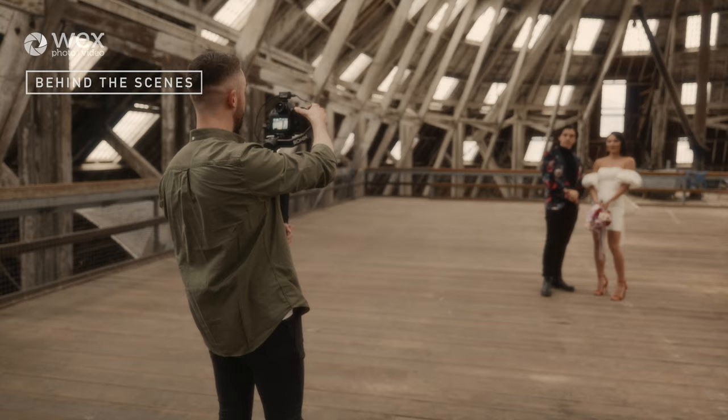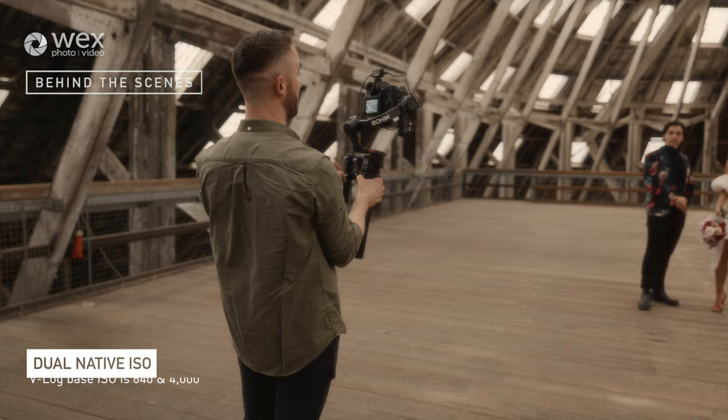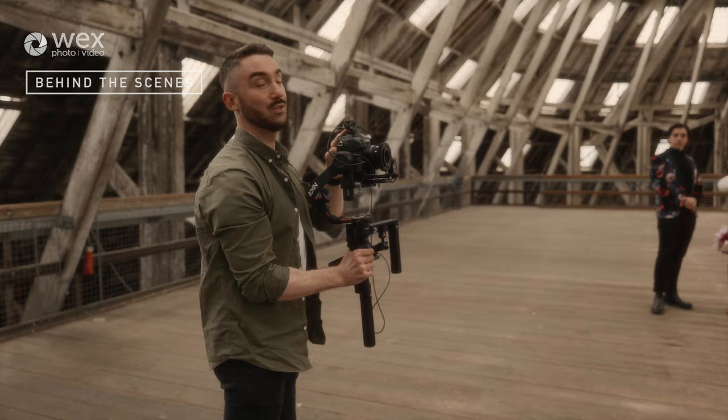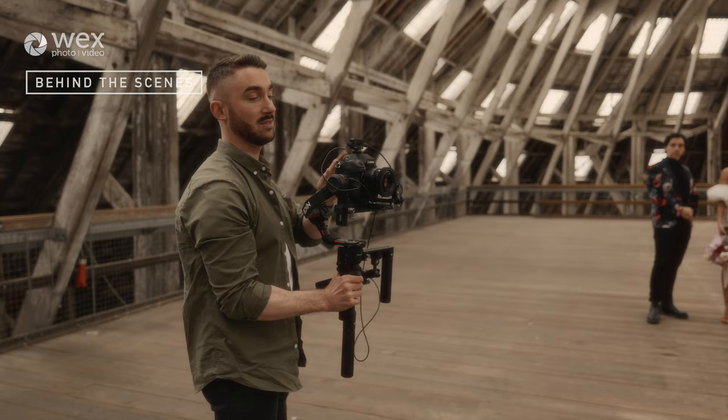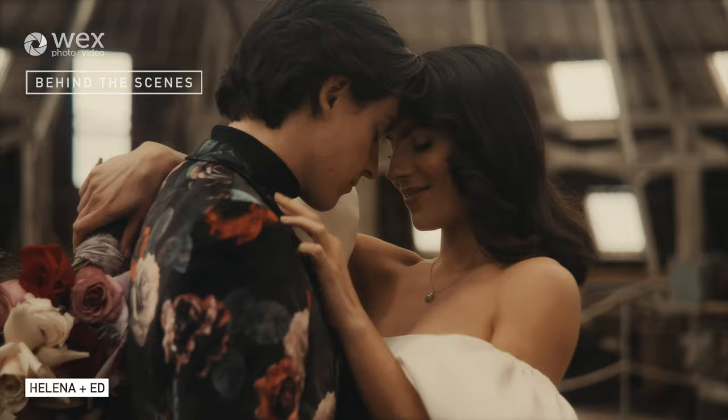So because it's quite bright up in here, I'm going to drop my ISO down to 640, which is the minimum that I can shoot on Vlog. So I'm going to turn on the 3D focus module, and I'm going to try and do some push-ins with the manual lens and see how it comes out. Looks beautiful. Looks really, really nice.